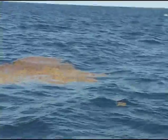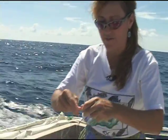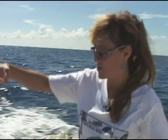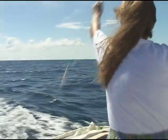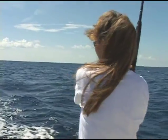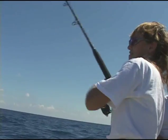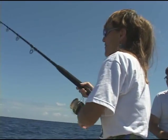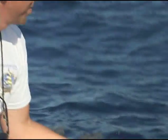We're going to rig up these ballyhoo and fish this little weed patty, make sure there's no hungry dolphin or larger fish out there before we put our baby turtles out there so they have a little better chance. And who knows, we might get dinner in the meantime. When they're sure the weed line is free of predators, the babies are set free.